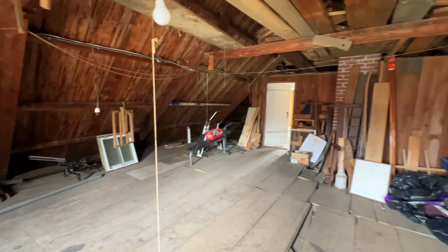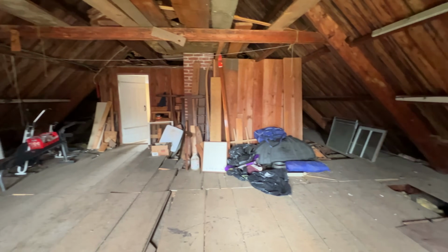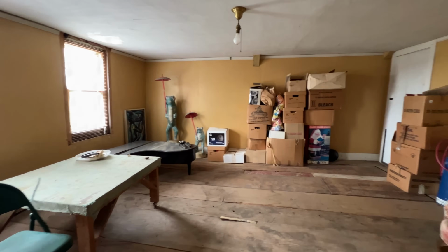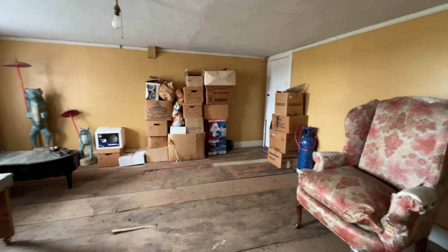So this is the second floor of the post office. It's separate from the main house. Obviously it's quite rustic, but it has potential to be finished into something of a livable space.